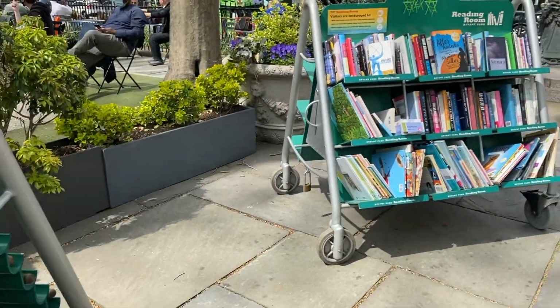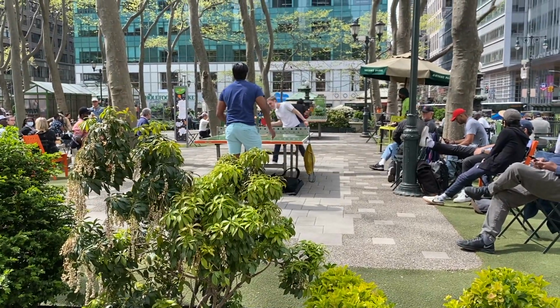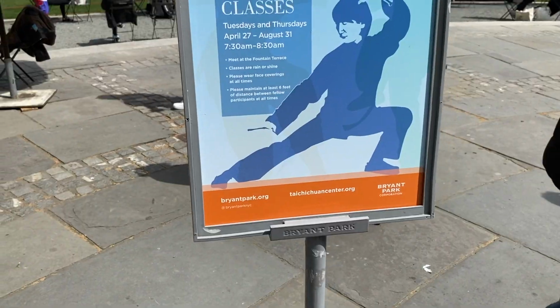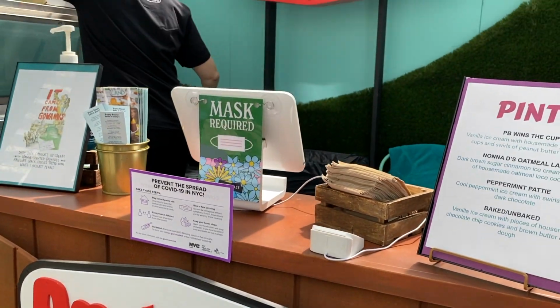You can come, you can borrow a book, read it out here in Bryant Park. There's also ping pong that you can play. They have all sorts of different fun games and events in addition to the shopping and the wonderful food.